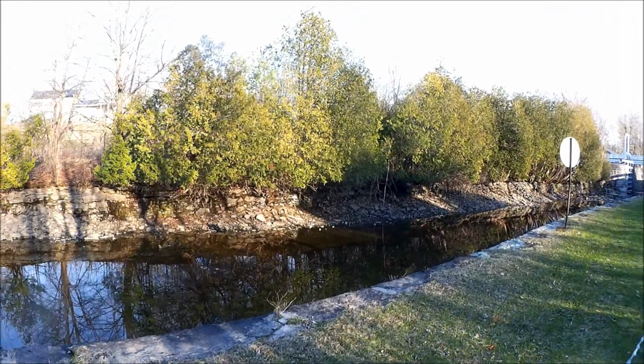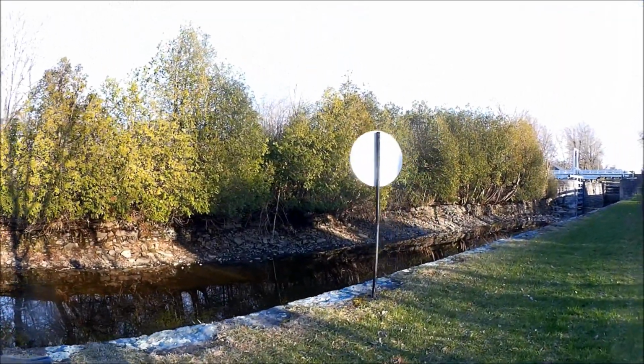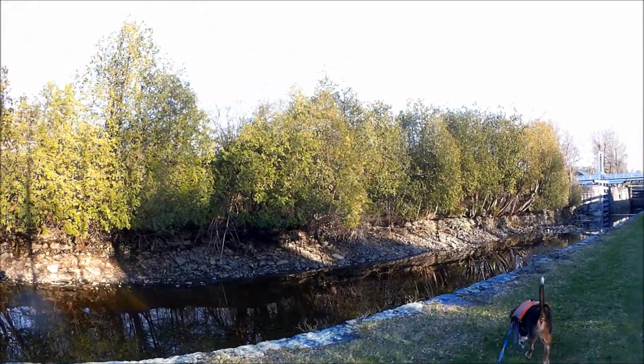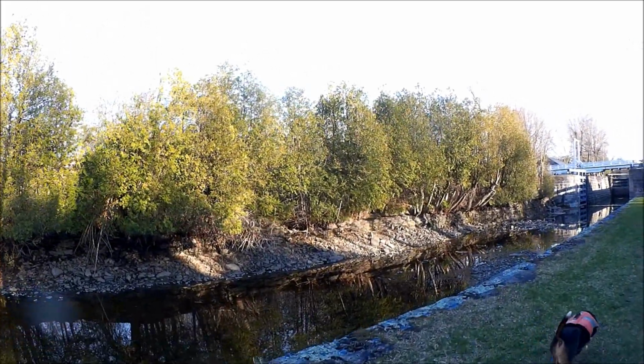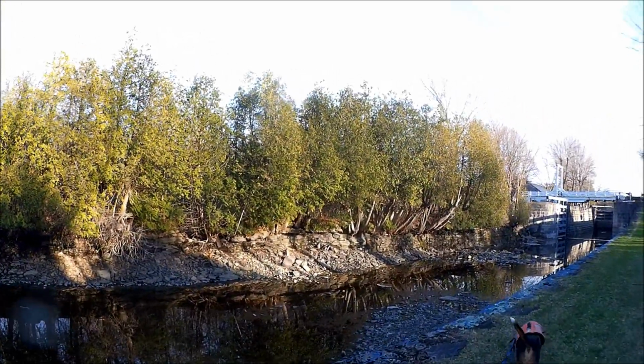Still on our walk along the canal. Thought these trees looked interesting. And the rocks are interesting too. I guess that's still meltwater. Must be. It's dribbling down underneath the trees on the far side.